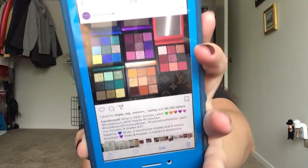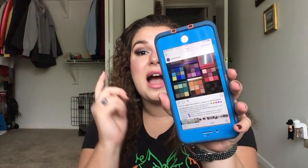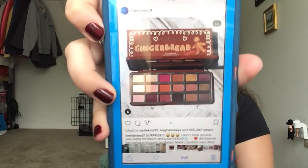I thought they had the names. They're called the Precious Stones. But I think they're awesome. I think those look really cool. They're a really unique shade selection. You could get a full look out of them, a lot of color. Everything I like, I'm about these. I would like some. And the last thing, yeah, this is the last one, is the Too Faced Gingerbread palette.